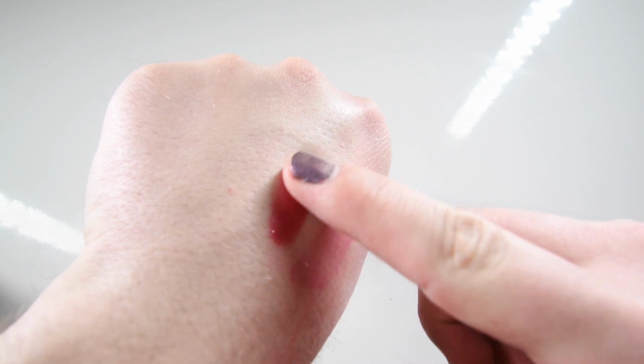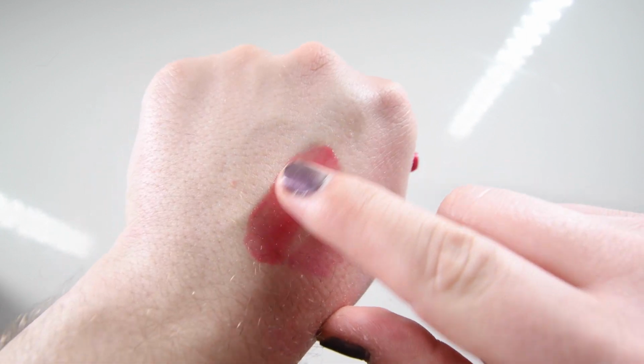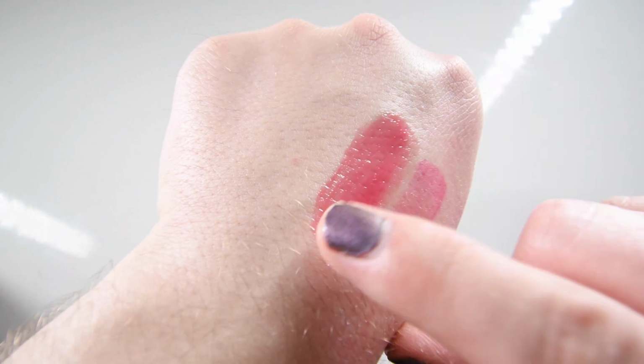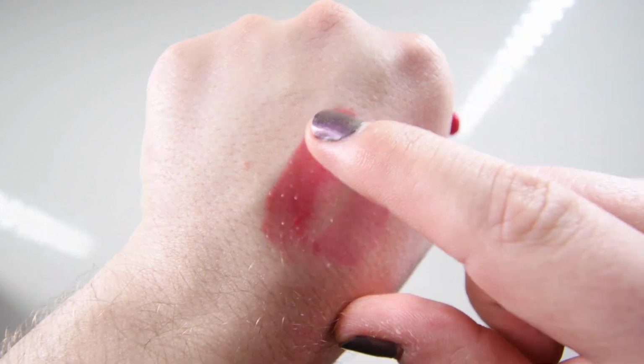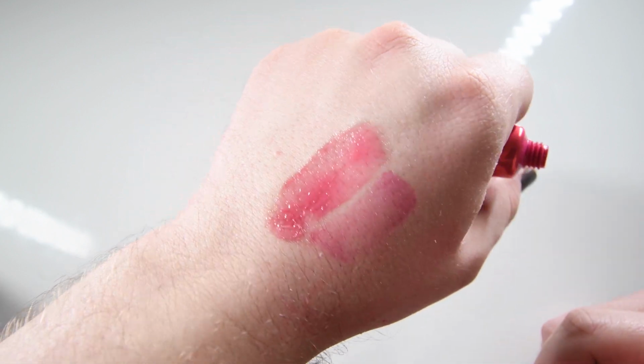But this one, it's got quite a bit of color payoff. It feels very thick and kind of nourishing, which I think is good. But the smell of it, like, I can smell it from here. It just smells really intense. I think maybe I should have just gotten the clear one, or maybe one in a different smell.